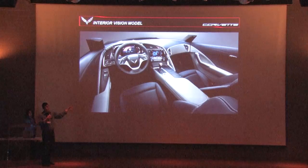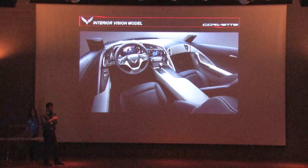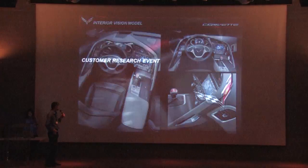We even have functioning screens in the model, so the nav screen, the instrument cluster, it all actually functions, so we can demonstrate that. It's just some more shots of the model. Again, it basically looks like a real car.